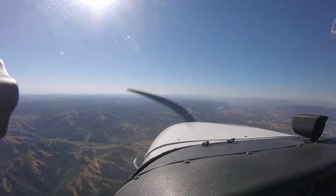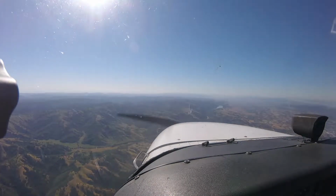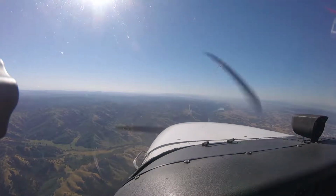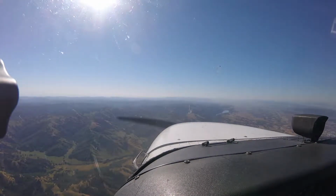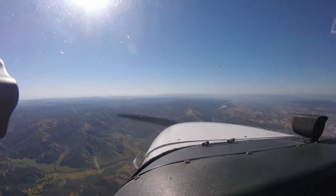27 Bravo, contact NorCal 121.3. 121.3, 27 Bravo. External lights, taxi light off. We're going to be maneuvering. You want me to leave the landing light on? You can turn off the landing light and turn on the taxi light. 11 o'clock in 2.5 miles, 2,700, type unknown. You say leave on the taxi light or turn it off too? You can leave the taxi light on.